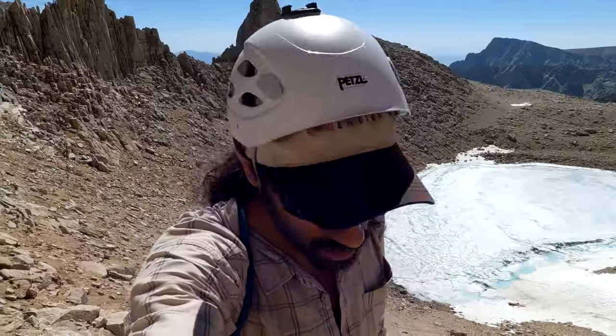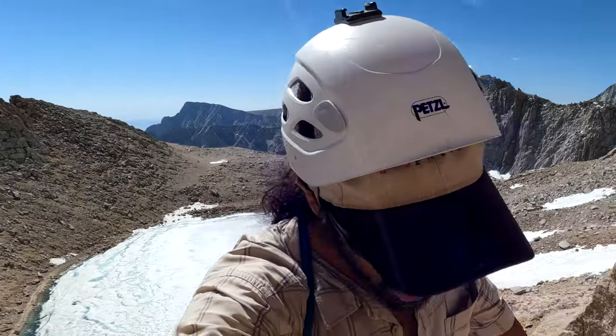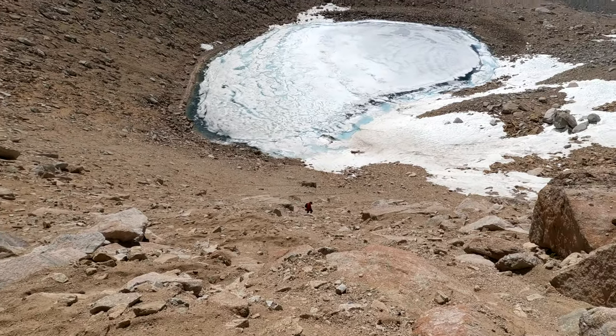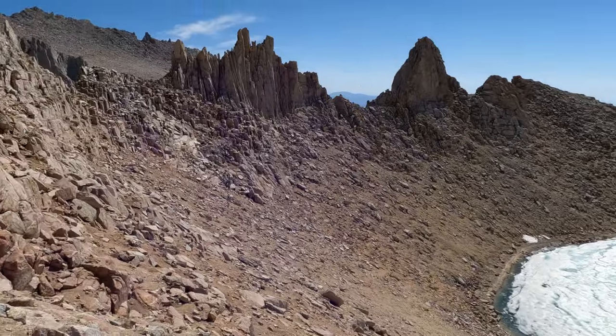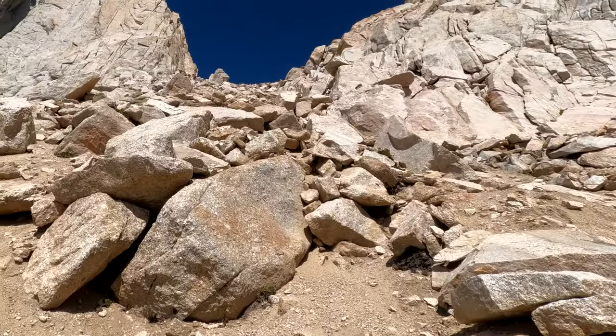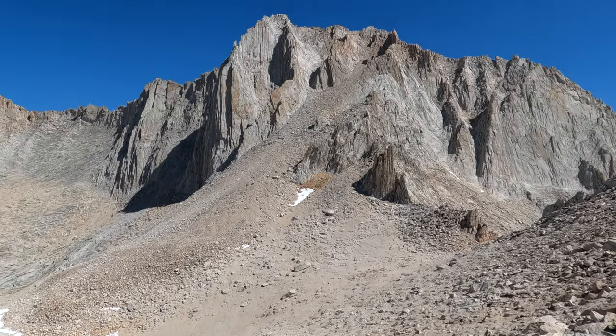There's Whitney. Hiking up the Whitney-Russell Pass. It's kind of a slog. Check this out. Ooh! Almost there. We've arrived at the top of the pass.